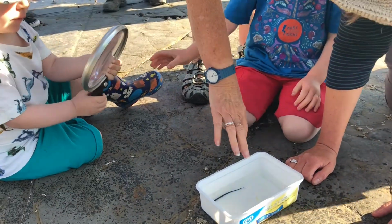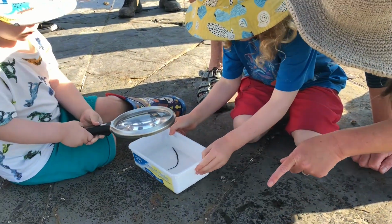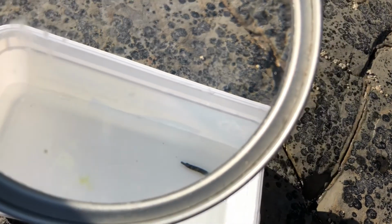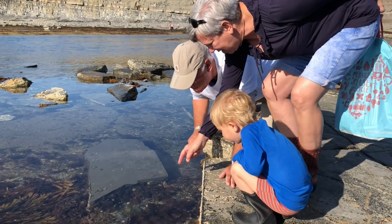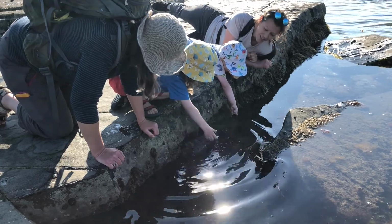That's right. Well done, Romany. Good girl. I can see his snout. That's it. Be careful with it. Oh, well done. Good girl. There's a colony of them. Yeah, see where your finger is.